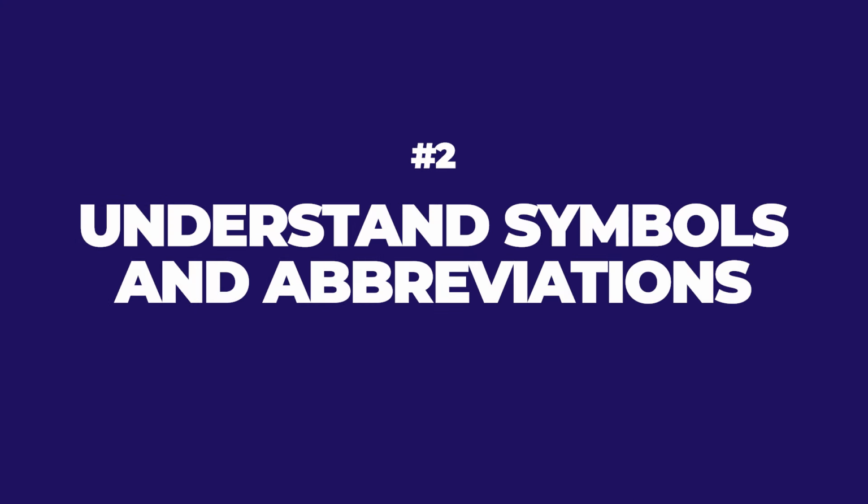Number two, and I love this, understand the symbols and the abbreviations. I always tell people you're going to spend more time in what I call the front matter, the front sections of the drawings, where you'll have the symbols, the abbreviations, the table of contents, and the general notes. Spend time there because it gives you a code.